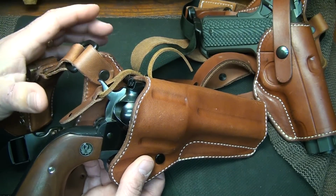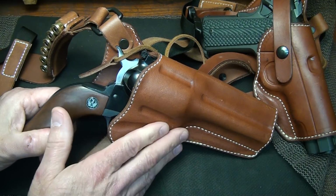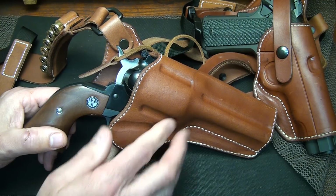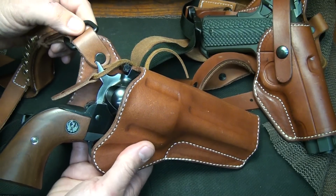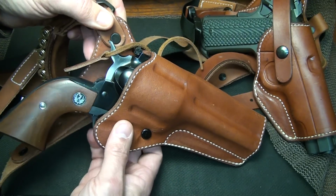One thing about Guide's Choice too is they really test out their gear. I mean, these guys are hunters, they're outdoorsmen. They are continually making sure that this product is excellent, because what they're providing is for people that are on the edge of survival, and they know that.